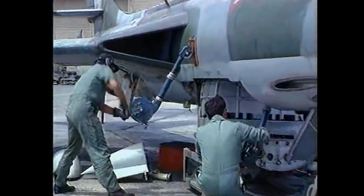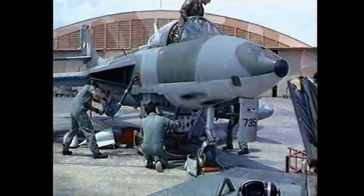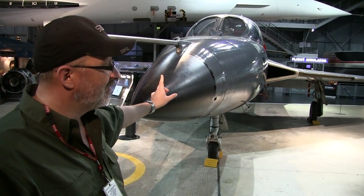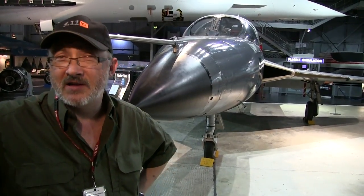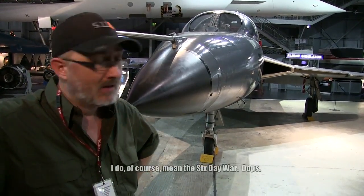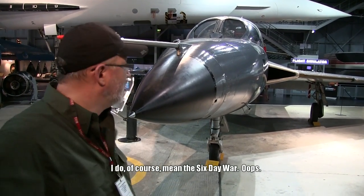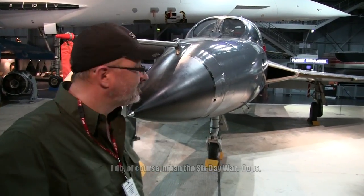This thing could climb at 80 metres a second. It had a top speed of 1,080 kilometres per hour. Phenomenally well armed. Saw action in the Yom Kippur War, and I think the 7-Day War as well, where it was flown by the Syrian Air Force, the Egyptian Air Force. Everybody flew this aircraft. It was a phenomenally good design.